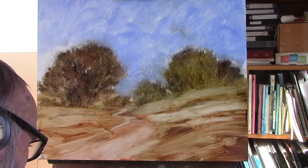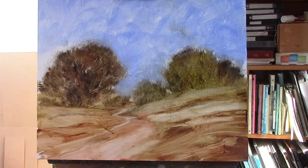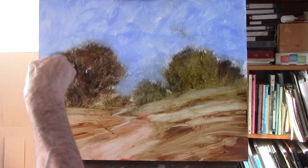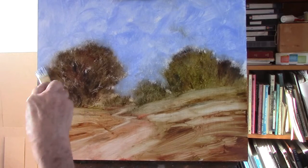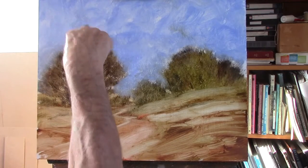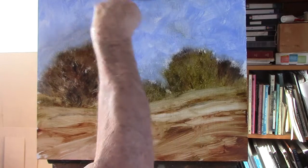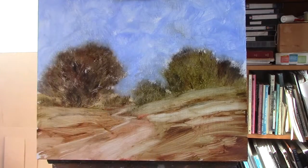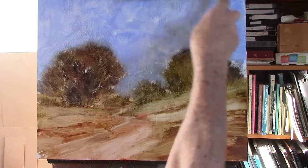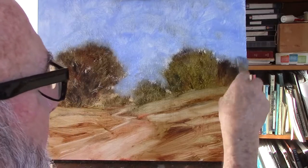If you haven't seen me do this before, I did a demonstration the week before last for a ladies group. Oh, it turned out very well, actually. They were sort of open mouthed as I did it, because I thought, what's he doing? How could he turn that into a painting? But bit by bit, it did turn into a painting. And somebody came up at the end of the evening and said, oh, I'm going to buy that. So that was nice.